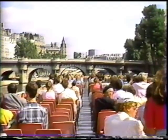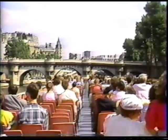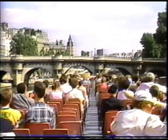The Pont Neuf, or the New Bridge, is the oldest bridge in Paris. It was begun during the reign of Henry III, but was not finished until 1604 under Henry IV because of the nearly empty royal treasury.